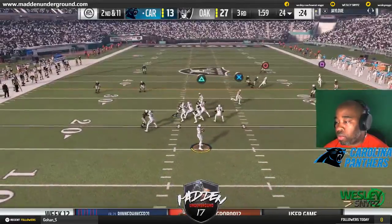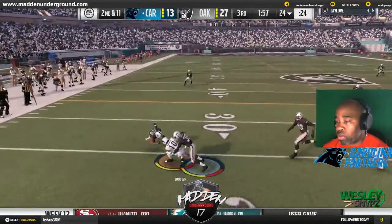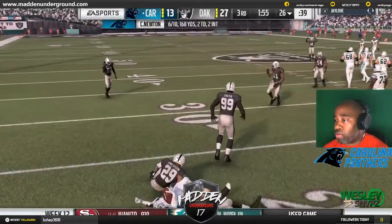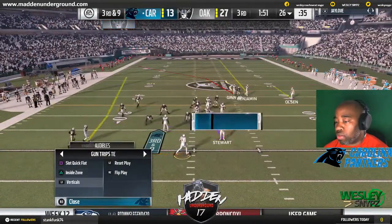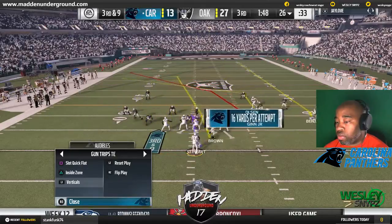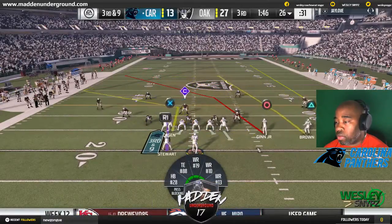Here's Newton now on 2nd down. Man open left side is Brown. And he's able to get up here to the 26. Just a 1-yard pickup on the play, and that's going to lead to a 3rd down. And they're going to hurry back to the line now.